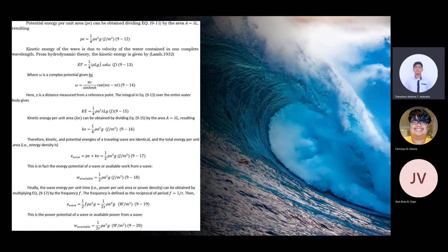Kinetic energy of the wave is due to velocity of the water contained in one wavelength. From hydrodynamic theory, the kinetic energy is given by the equation below, where omega is complex potential given by omega is equal to A c over sinh(mh) times cos(mz minus nt). Here, z is a distance measured from a reference point. The integral in equation 9-13 over the entire water body gives the equation below. Kinetic energy per unit area can be obtained by dividing equation 9-15 by area equal to lambda L, resulting in KE, kinetic energy, is equal to 1/4 rho A squared times g.